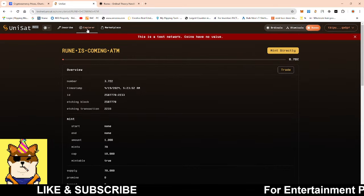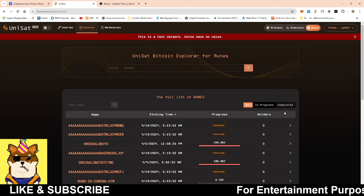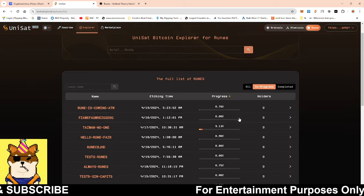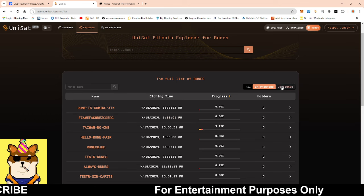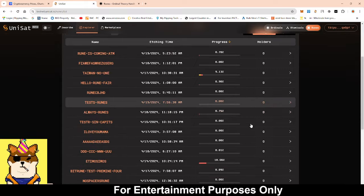So that's another way so you guys do not get fooled based upon holder counts, because if they're airdropping to their community, their holder count is going to be higher. In order for us to avoid that, make sure that you click into the token, and more likely it's also going to be marked complete as well. So it may eliminate some of that process as well.